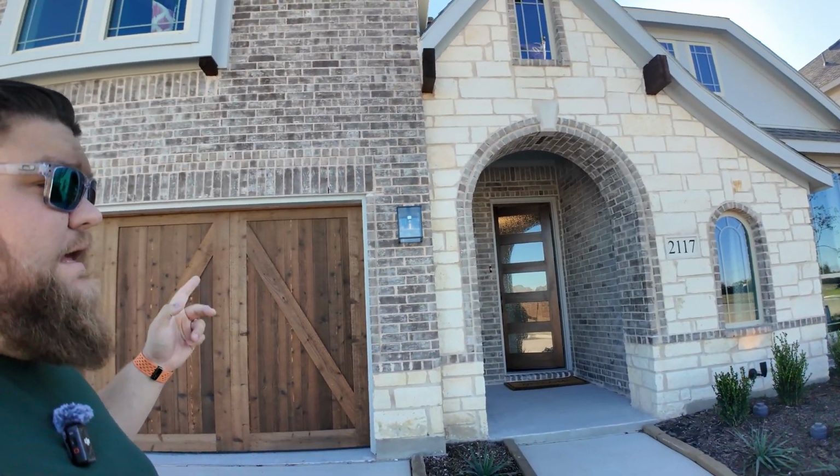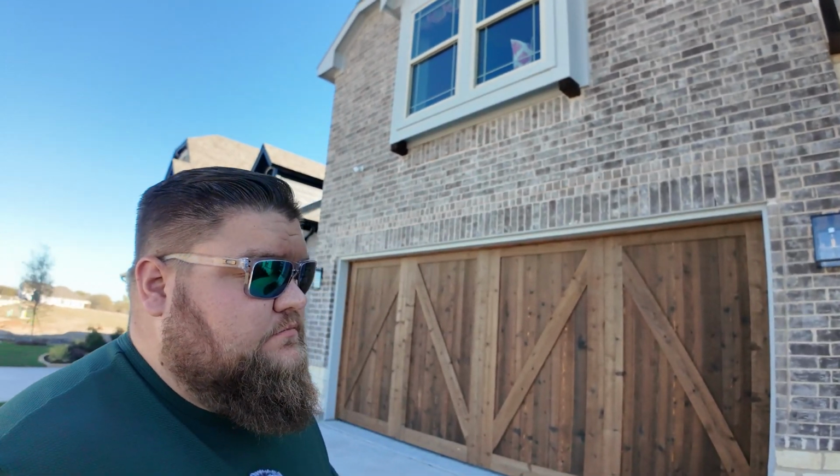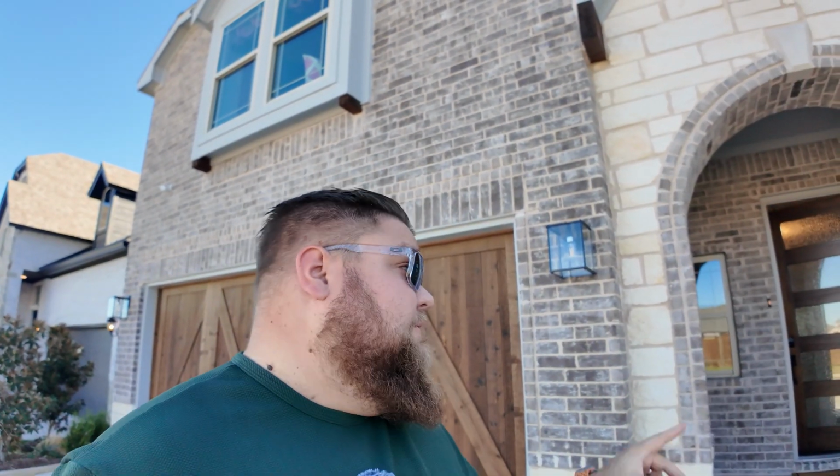Okay, so the second Bloomfield home that we're gonna walk, this is still like 3,200 square feet, 2 stories, but this is for those of you that are like, we want a 2-story, but we don't want a super open floor plan. You'll see what I mean when we get inside. I'll show you. Not bad. So come on, let's go.